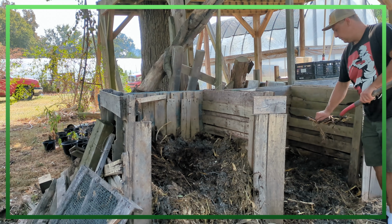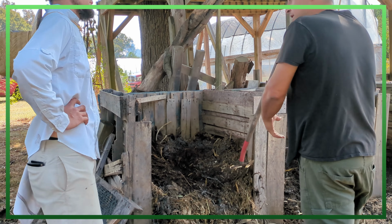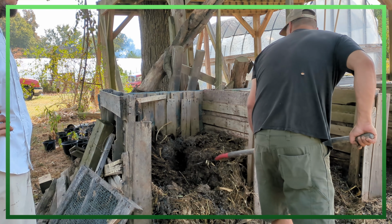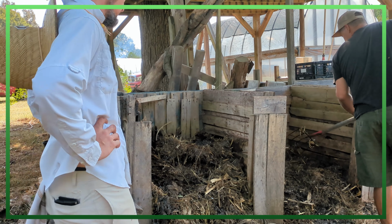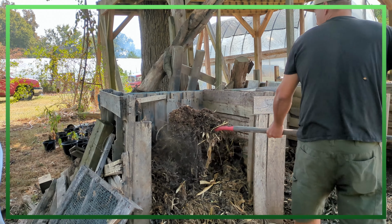You don't want big spots of inactivity, because the more your pile heats up as a whole, it'll heat up the rest of the pile, and the more the microbes spread as a whole, because you gave them the right conditions to live in. So every contact point should be filled for them. Yeah, this is really heating up here.